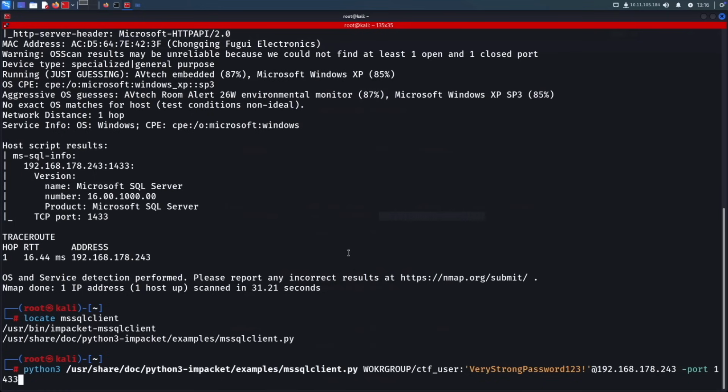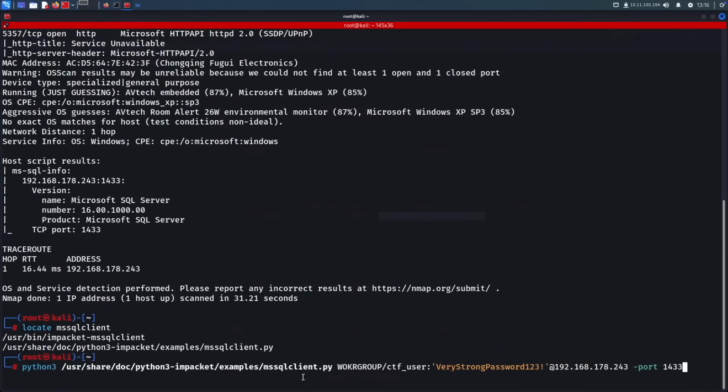So let me zoom out a little bit so that you can see better. This is our full command. So again, we're actually running the mssqlclient tool, which is part of the Impacket family. Then we're saying WORKGROUP. Workgroup is basically just the default domain for our Windows target. Then ctf user is just the username that we got from our admin friend. And then we follow it by the password that we just got. So let's press enter on that and see what we get.